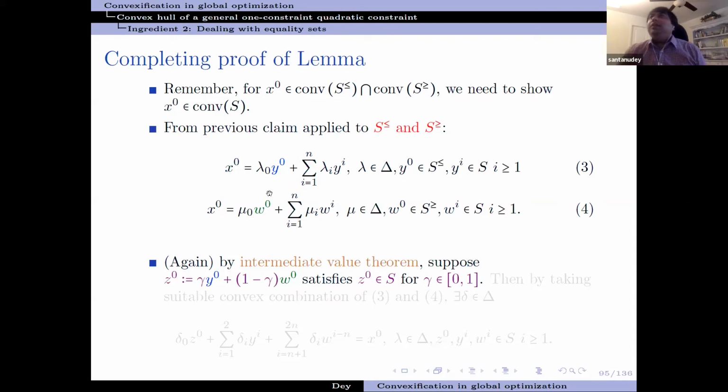There's a question? Yes, go ahead. What's the question? Yeah, so the question is, don't we have a boundedness assumption for this lemma? So if we don't have, then would the extreme points of conv S less or equal be contained in S?